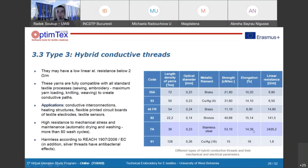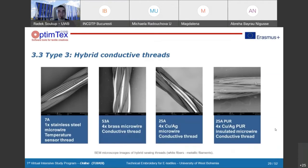stainless steel wire, in one stainless steel wire, we can have the linear resistance 2.4 kilo ohms per meter, and this thread we use as a sensor wire, sensor one for temperature sensor. So these yarns are fully compatible with all standard textile procedures and processes, and they withstand nearly 80 washing cycles.